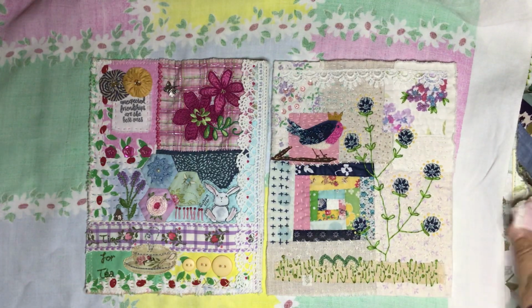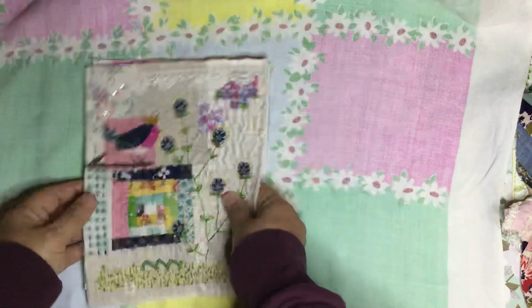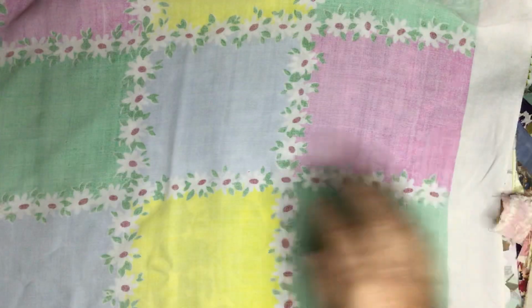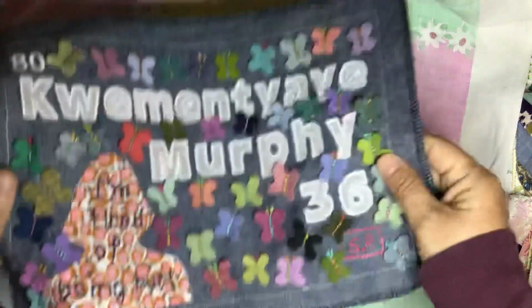And I have been doing a bit of stitching actually. I might show you one more project that I'm working on at the moment. I haven't done much paper crafting, but I should get back into that soon.